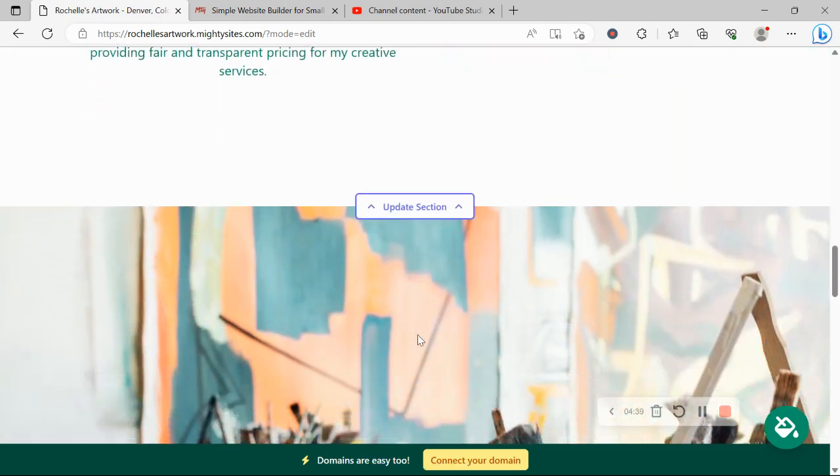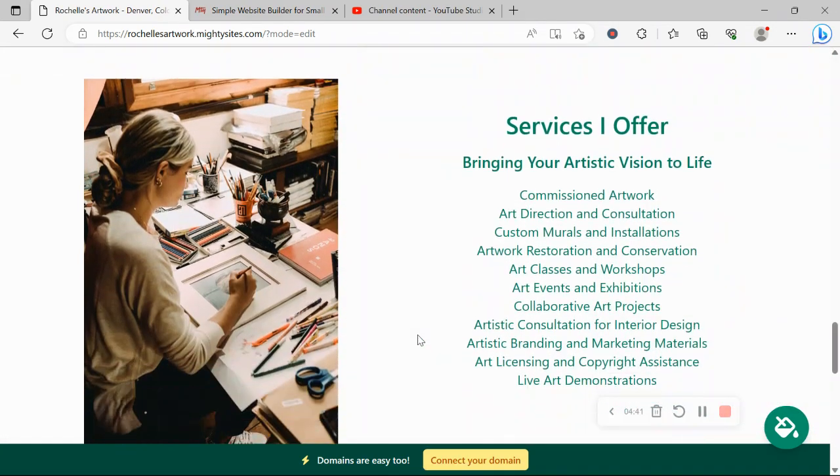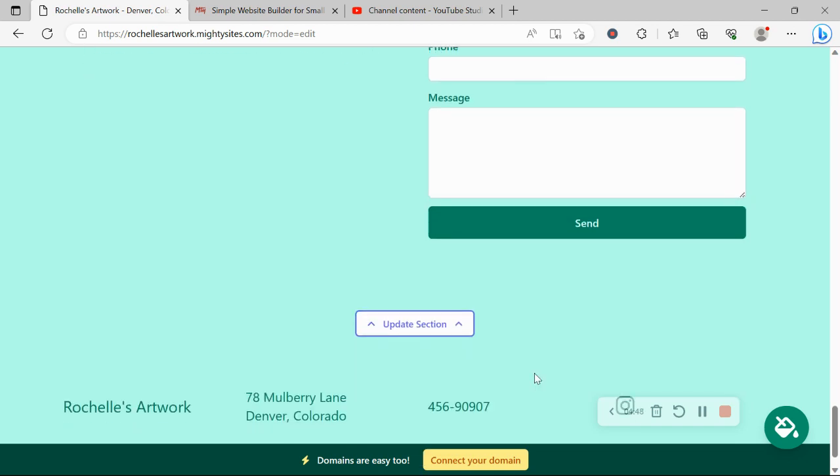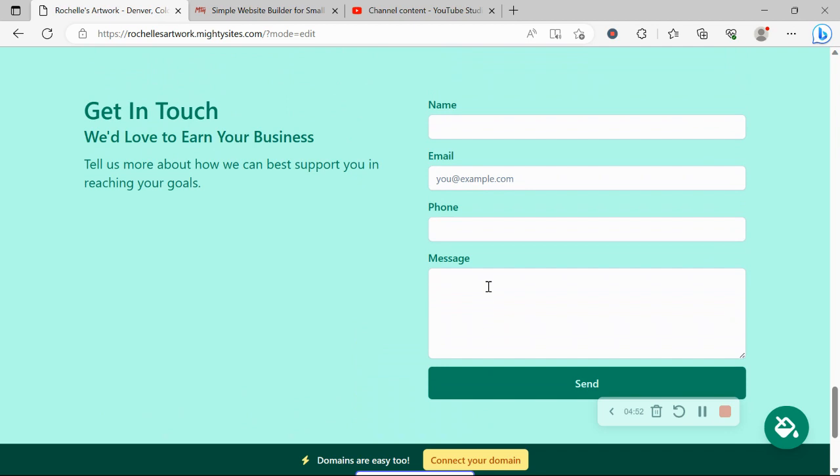The last section is where your customers can reach out to you easily through the lead form. All they need to do is put in their details, click on send, and you will get notified via your registered email of a new lead from this form. You'll also find all your leads over in your Mighty Sites dashboard, which I'm going to show you in just a second.